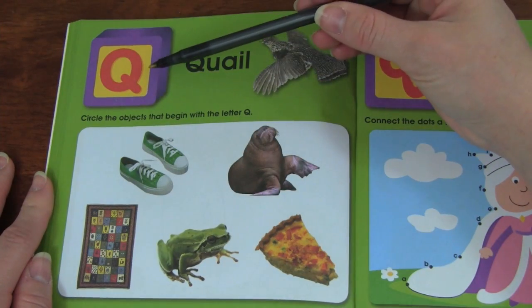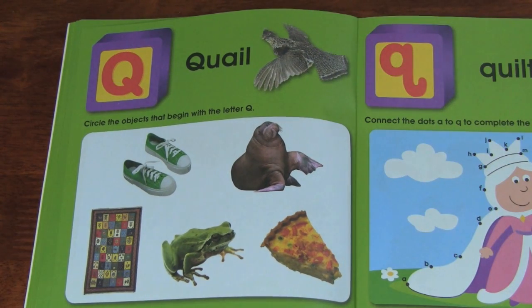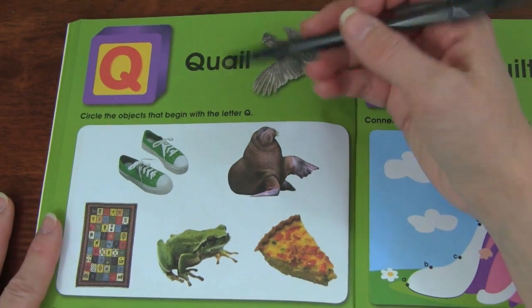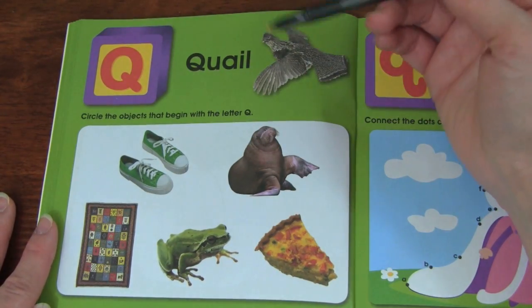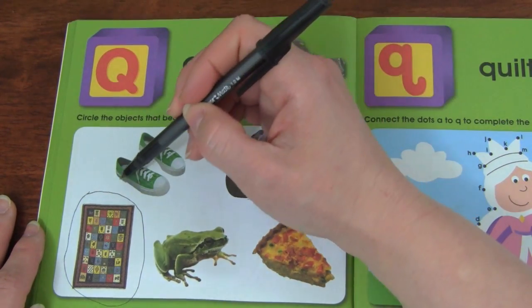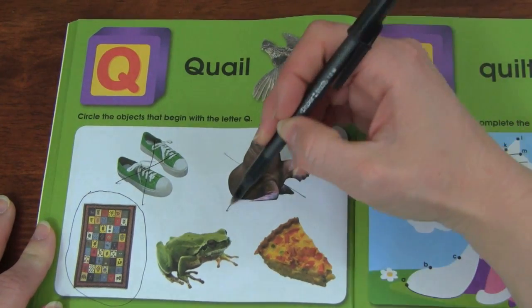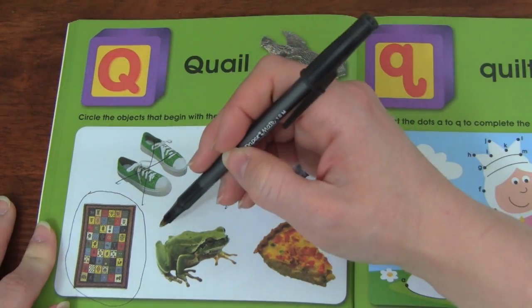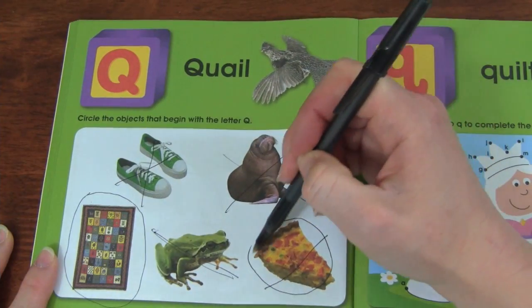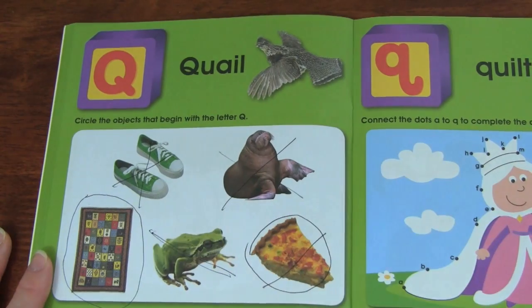Our next letter is the letter Q, and Q is for quail. Quail is a bird. Look at the quail flying in the air. Let's circle the letter Q objects. Let's see. Quilt, that starts with the letter Q. Shoes, that's not right. Walrus, no. And frogs. There we go. We have quiche and quilt.